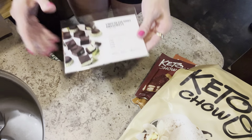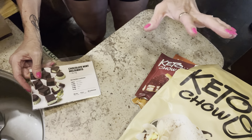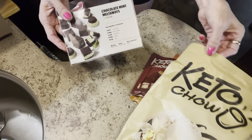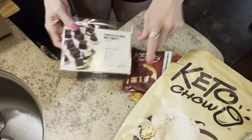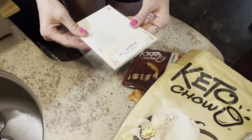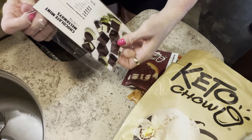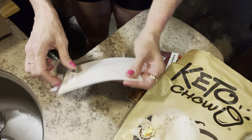So if you didn't know, it's like 30 meals come in your box, and that's great. You can either curate it to make it a box that you want, or you can get the surprise one. Either one works. And I love the surprise one because I like surprises. And I'm still learning so much about Keto Chow and trying the new flavors and everything. So this is getting me off to a great start, but for September.